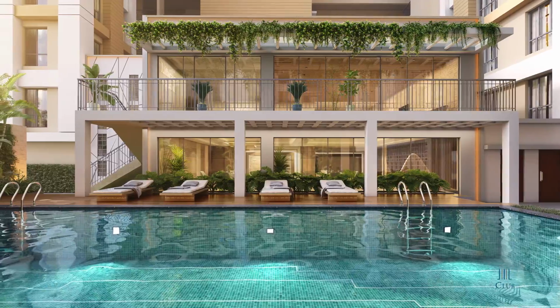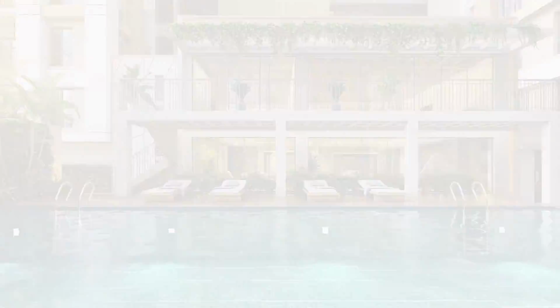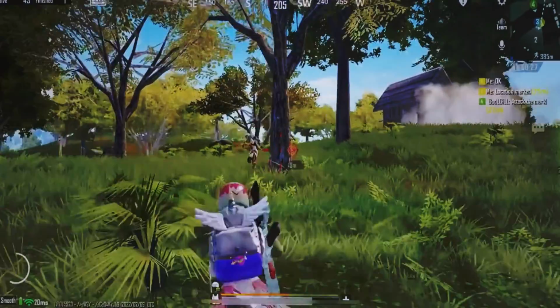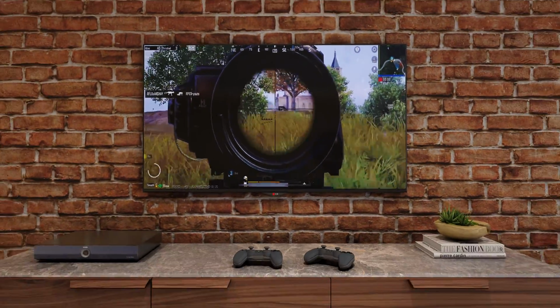Let's take a look at the swimming pool. Meet with your lifestyle statement. Do some study in the library room. Challenge your friends and family in the indoor games room. Let them have fun unlimited.